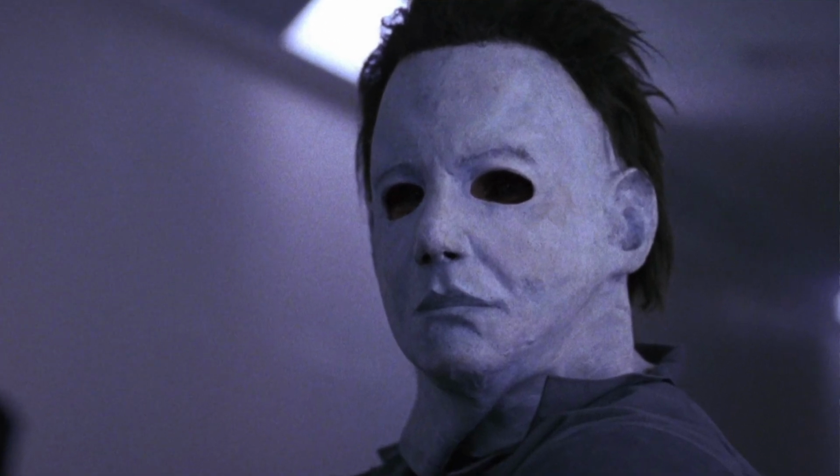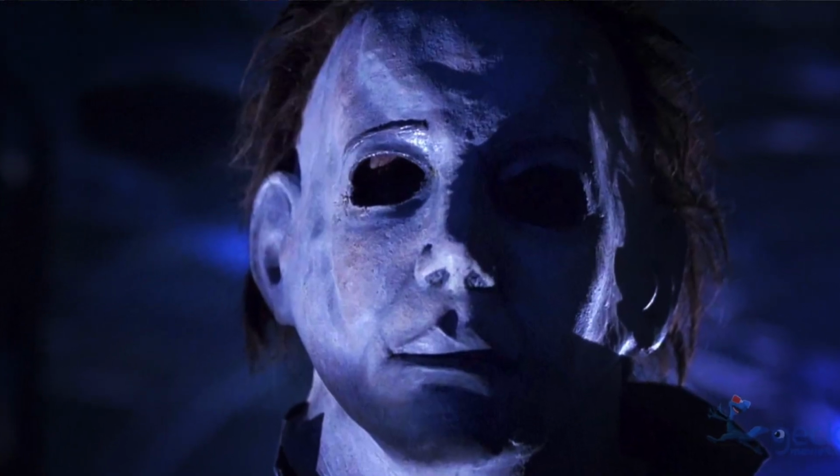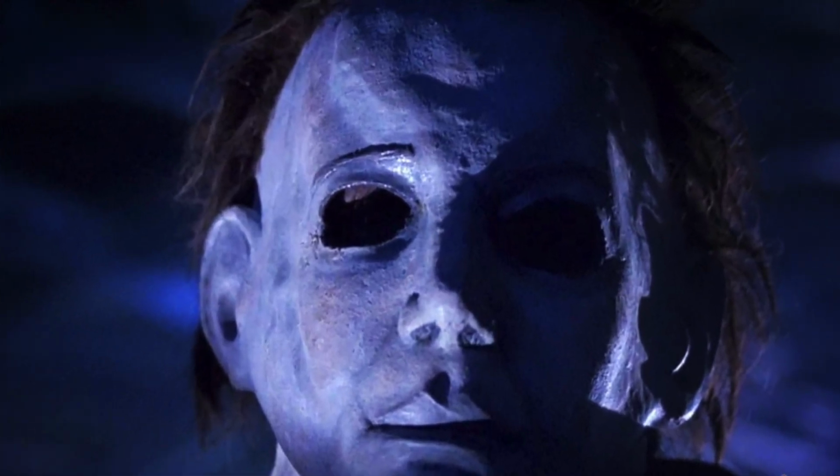What you see on the screen is it at its best, because it's been professionally made. It's been professionally shot, lit, and worn by a fantastic actor in the role of Michael Myers.